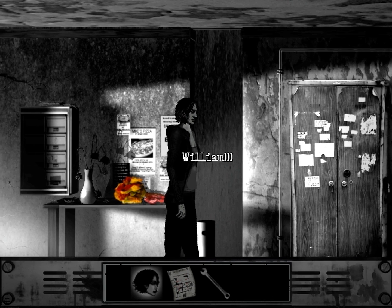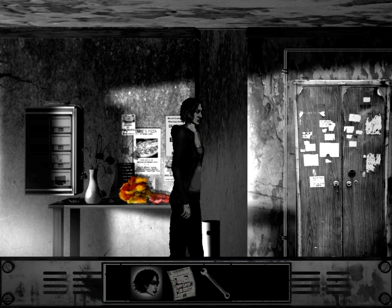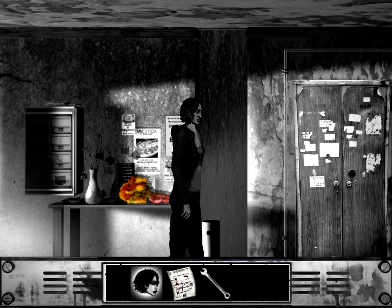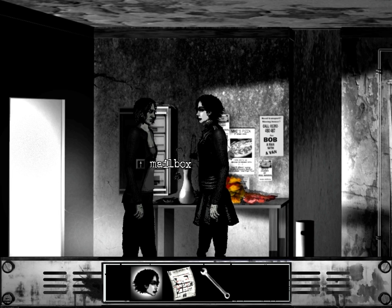Wow. William! Come back, my little prince! Prince William. Oh boy. Are you sure the cat'll be alright? Please. These cats can easily outrun some old mutt. Yeah, especially because that dog, I'm guessing, hasn't been able to get outside, especially to run much, seeing as the poor thing's keeper is an old, fat, naggy woman.